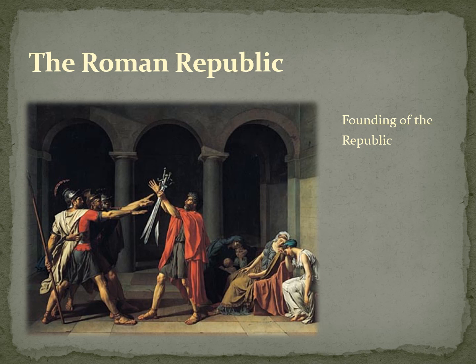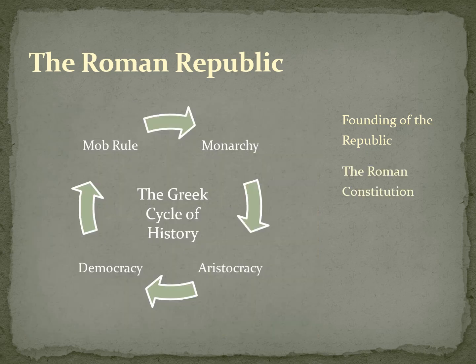Well, having lived under the domination of kings for a long time, these upper class people wanted to create a system that was different. They wanted to create a system in which they could participate and not be dominated by one person. And so the Romans created a new political system, which later historians called a mixed constitution. Now, the Roman system of government was the marvel of the ancient world and would later attract the attention of many Greeks.